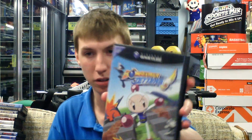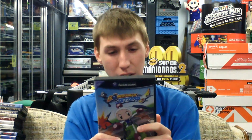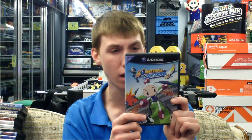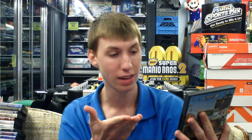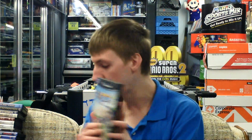First game for the GameCube is Bomberman Jetters. Now looking at the back, I never realized before that this looks a lot like Bomberman 64, which people might know. I played it quite a while ago now, actually. Bomberman 64 is a game that I really, really like. So the fact that this looks a lot like it, and I never even knew that, means I definitely need to give this a shot, and I'm probably going to end up really liking this game. So I was really happy to find that.